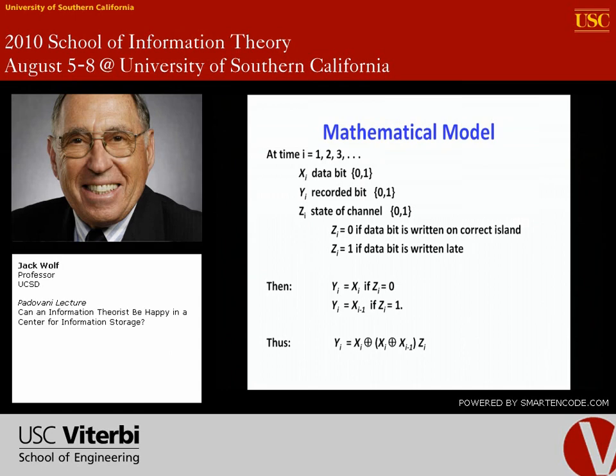And we can write it as an equation that yi is xi plus the quantity xi plus mod 2 xi minus 1 times zi. So notice, if zi is 0, yi equals xi. If zi equals 1, yi equals xi plus xi, which cancels out the xi and gives you xi minus 1. So it's just this. So now we have a channel, a very, very simple description.